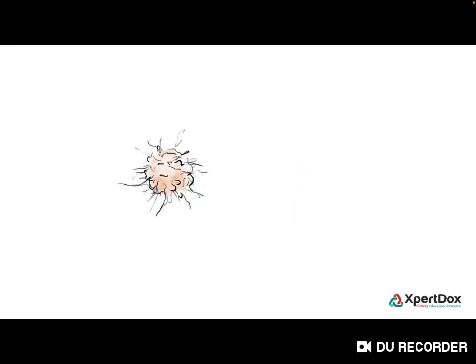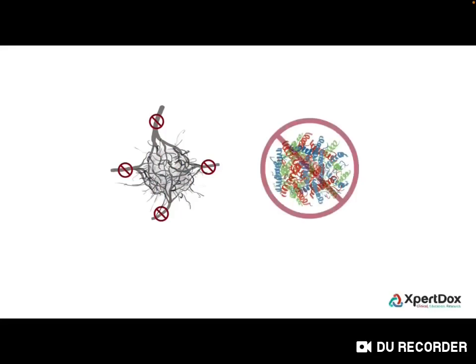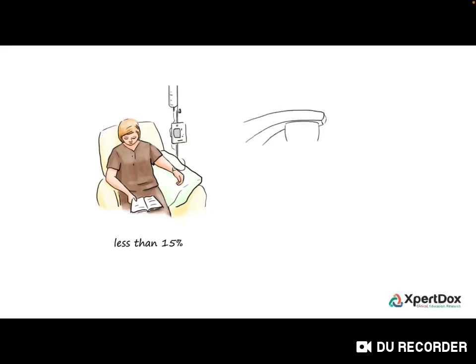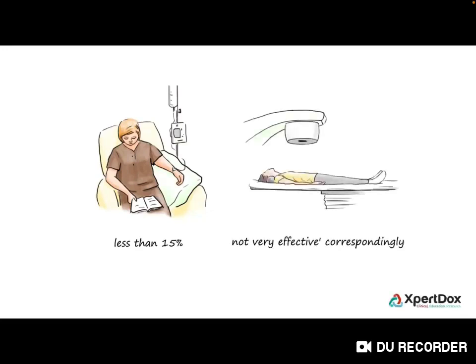Targeted therapy works by blocking growth of the new blood vessels that nourish cancer cells or by blocking important proteins in cancer cells that help them grow, or both. Clinical response rates with chemotherapy, either monoagent or combination, are usually less than 15%. Renal cell carcinoma is not very sensitive to radiation, and radiation therapy is more often used to palliate or ease cancer symptoms in case of cancer spread.